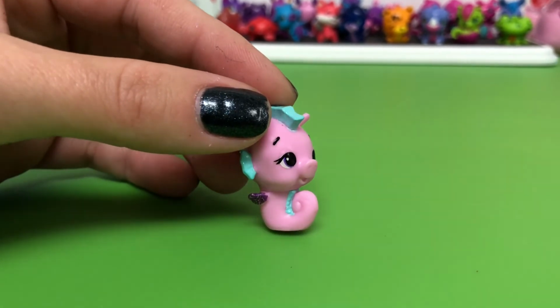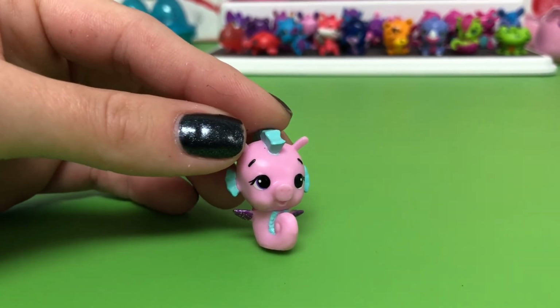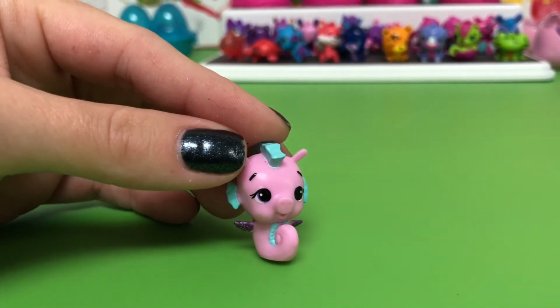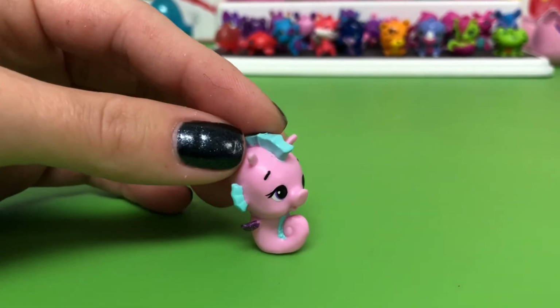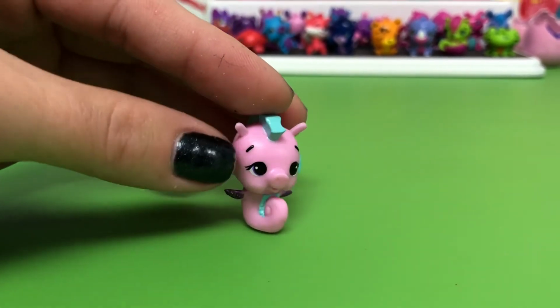Fun fact about seahorses, guys. Seahorses prefer to swim in pairs with their tails linked together. How cool is this? Very cool. This one looks just so adorable.